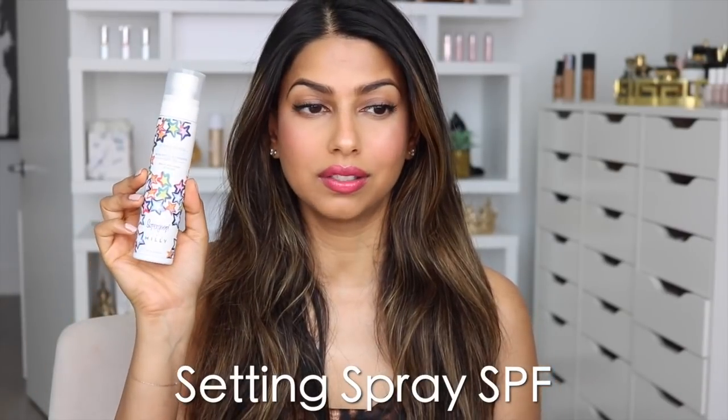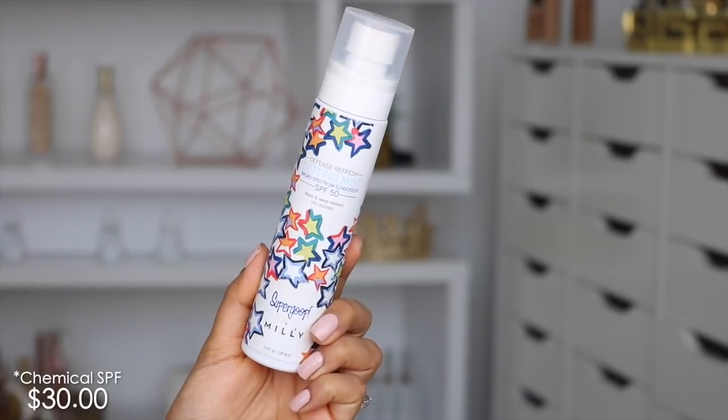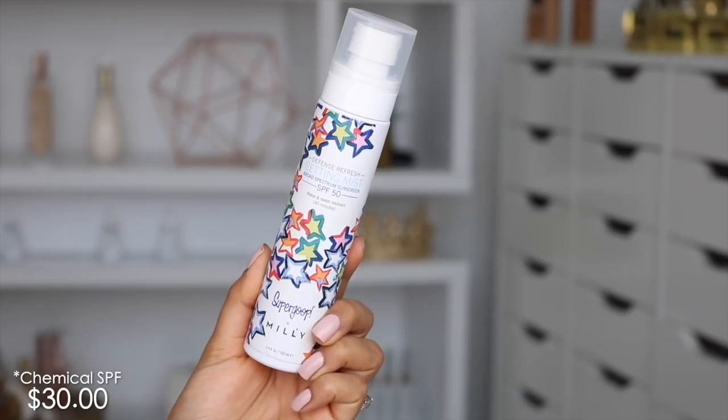I also really love this setting mist from Supergoop. Supergoop, you guys know, they're one of the best brands out there when it comes to SPF. They have so many different types, but this is a setting spray with an SPF. Now you want to make sure you shake it up really good. This is SPF 50, and then right there. Not only will it refresh your skin and your makeup, it's also going to add a little bit more protection from the sun.